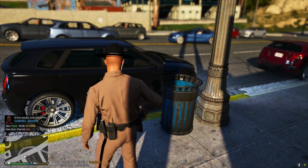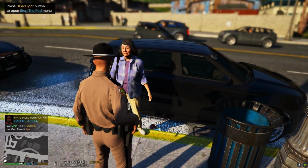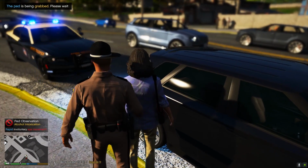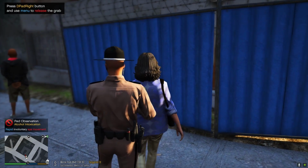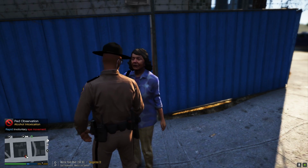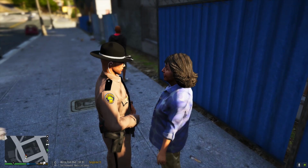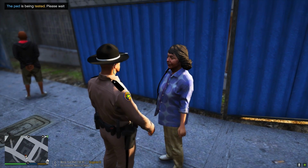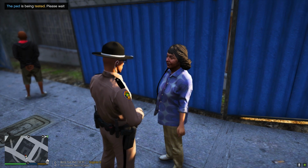Alright, ma'am, do you mind stepping out of the vehicle for me? Alright, ma'am, I'm gonna go ahead and grab you and put you over here. Alright, ma'am, I'm gonna give you a little breathalyzer test just to make sure you're okay to drive as well, because I got an alcohol smell coming from the vehicle, alright? If you're okay to drive, you are free to take Mr. Jensen's vehicle, alright? Go ahead and blow into this machine for me. Thank you.